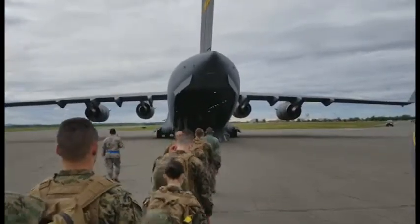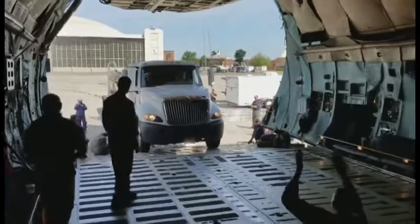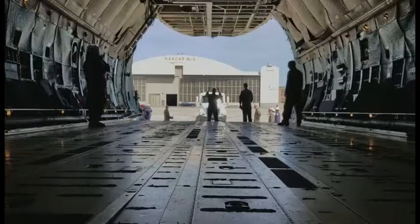Planners are already discussing next year's Patriot Clipper, scheduled to be held in the late summer to early fall of 2018.